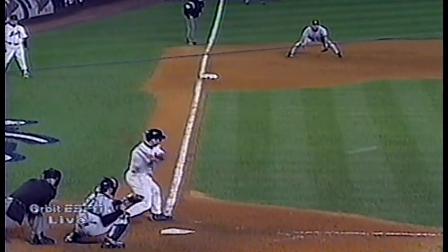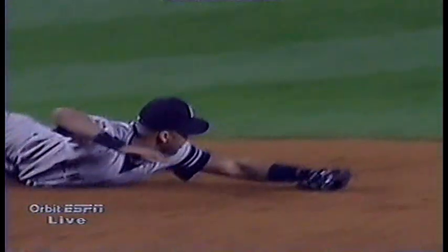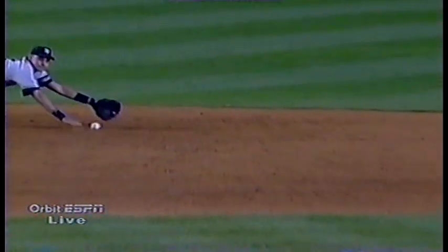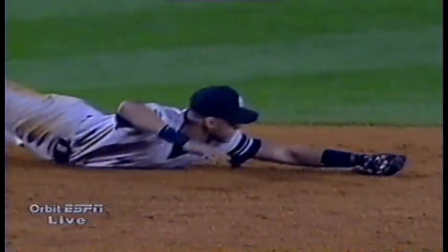Well, Todd Zeile just continues to have good at-bats. Solid swing on a fastball to get it past Derek Jeter. This is one of those innings, again, that is a little different when you're in the National League city. The first hitter due up for the Yankees next inning is Orlando Hernandez. So Joe Torre would like to get Hernandez to complete this inning.